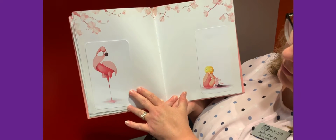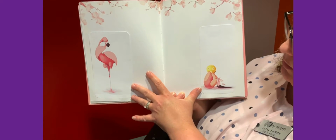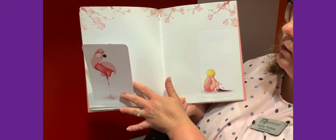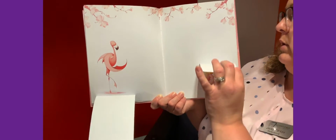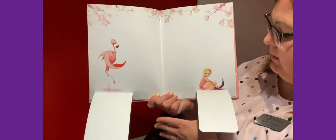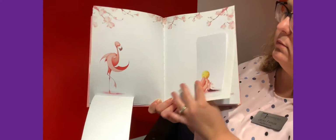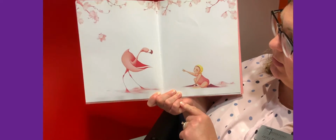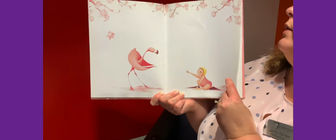Now the flamingo's looking at Flora. Flora looks a little sad, doesn't she? She's got her back turned to the flamingo. So there's a flamingo. He's kind of opening up for Flora. And Flora looks at him like, do you want to be my friend? Let's see. He's kind of asking for her to come to him, isn't he?